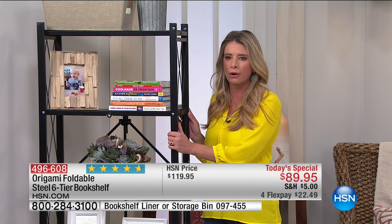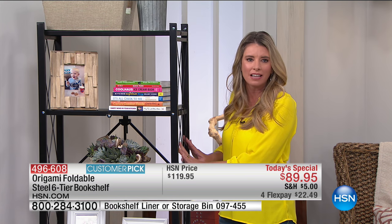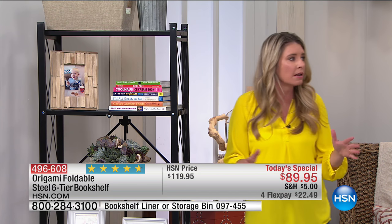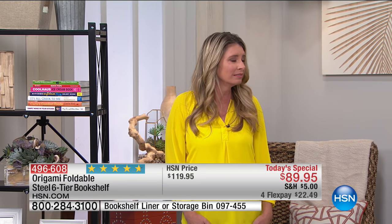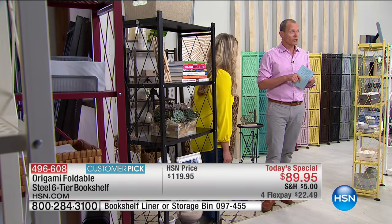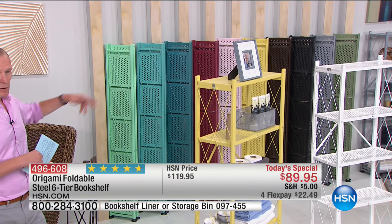And again, that powder-coated steel. You're gonna have that beautiful, decorative lattice on the side. But let's go through those colors again, because we've got some brand new colors that are huge customer picks, because you're gonna find something for every single room in your house. Turquoise, mint, and yellow are the most limited right now. We've completely lost the sage green. That's gone, completely gone. If we have a look at the colors that we've got available, this is what we have remaining.